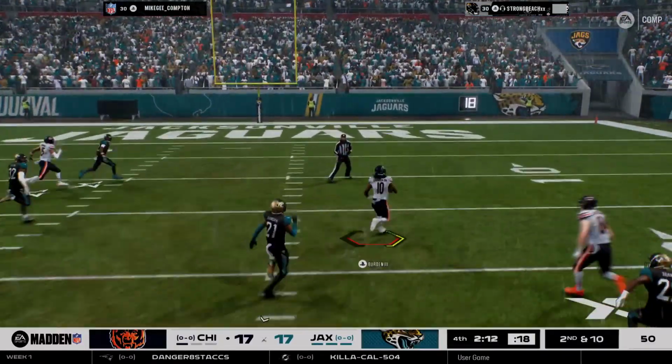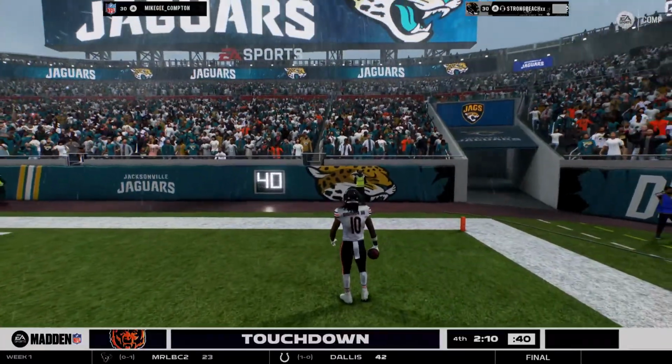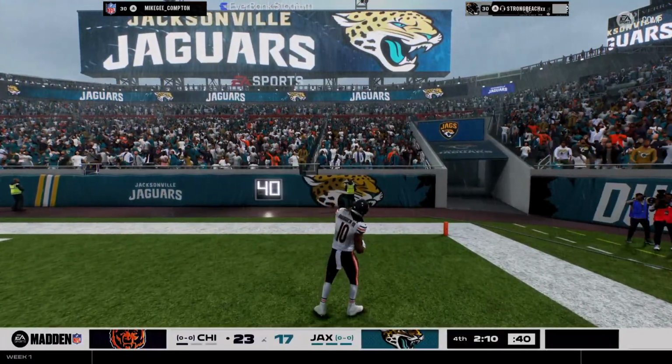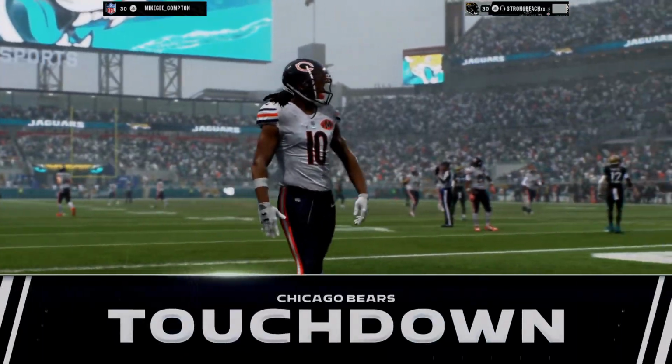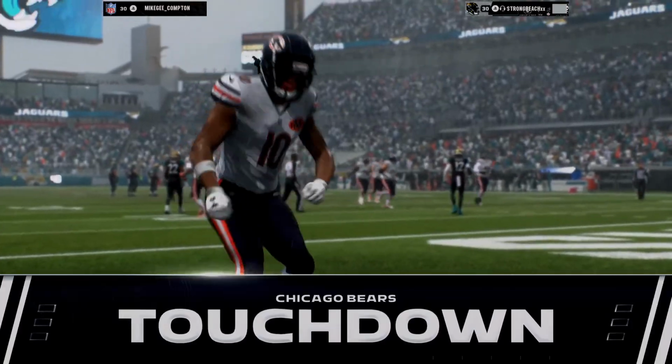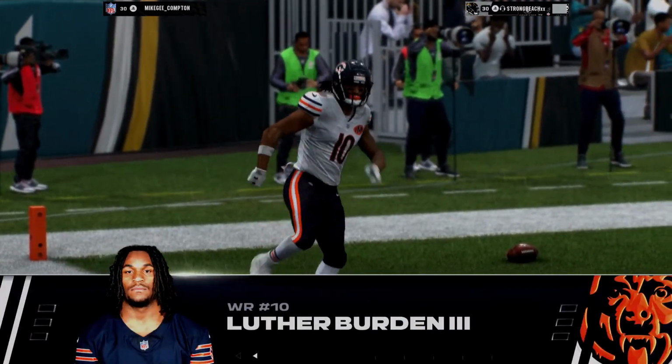Finds him on the crossing route. And he takes this in. Touchdown, Chicago. The Bears take a 4th quarter lead. So no mistaking that play call, Brock. They send everybody on deep goes, and it winds up paying off.